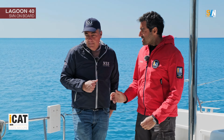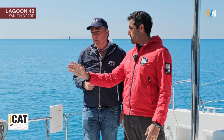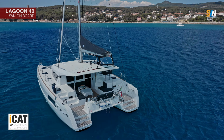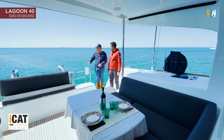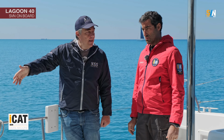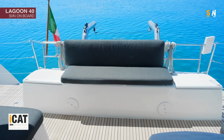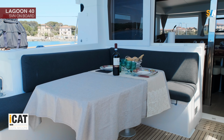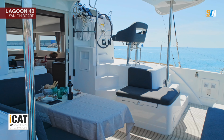Very good. So I see the difference from the new models. There is no longer the crane, but still the davits here. Yes, we have the davits, because with the roof we do not have the space to accommodate the crane, but with the davits it is really very easy to accommodate and maneuver the dinghy. And with the davits you have a nice seat in the back that is very comfortable, and you close the cockpit a little bit with the L-shaped sofa for the table, and then you have a nice chaise longue that you normally use in the evening with a nice drink or with a cigarette.